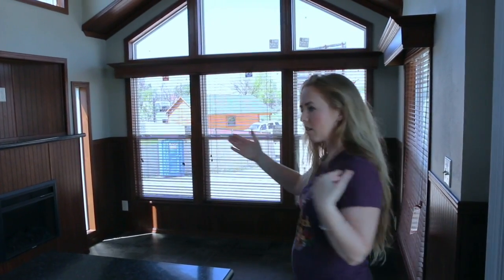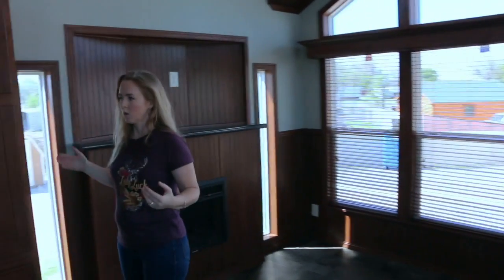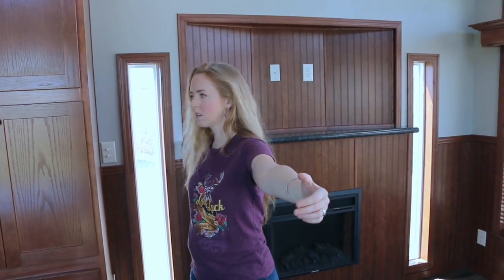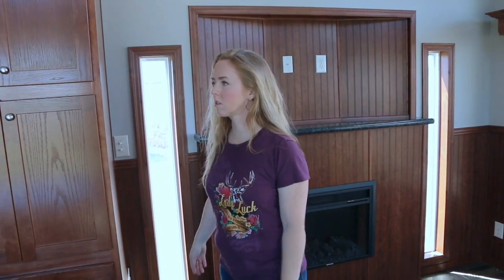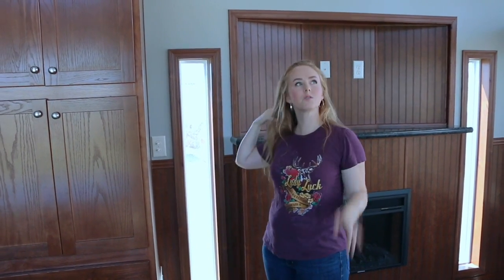It's wider than a lot of the really tiny houses that we've seen by, what would you say, about 2 feet wider? 4 feet wider? 6. It's a 14 footer. 12 or 14 foot wide. So to me, it just really feels like a trailer.